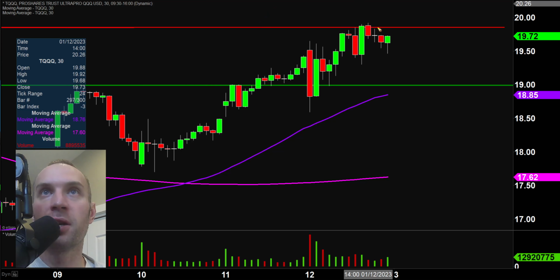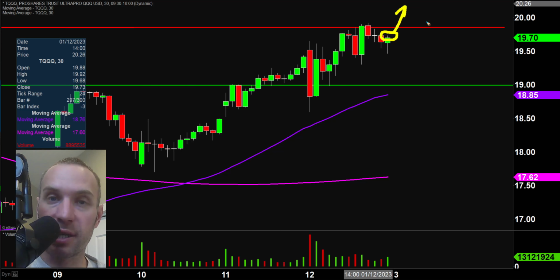But the power of charts turned out to be very accurate there, as that level did indeed act as resistance and push the price back down. But as I speak, you can see this thing is trying to come back to life, trying to make another nice push upwards. So we do have the opportunity now to ask another important and exciting question.